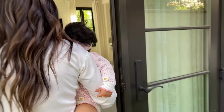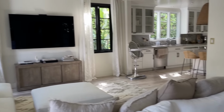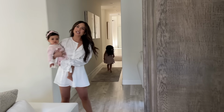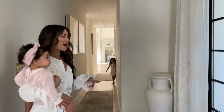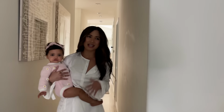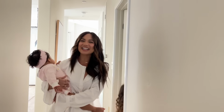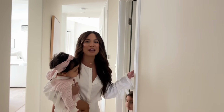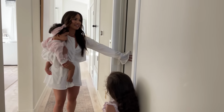Let's show them the guest room. So the house is 4 bedrooms, 4.5 baths. We have our guest room down here, which is kind of nice because when our guests come, they can have their own space, and we can have our own space upstairs, so we like having the guest room down here.